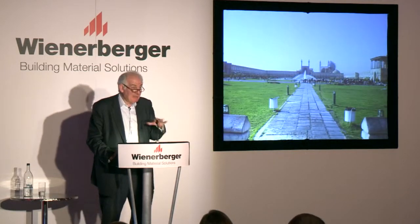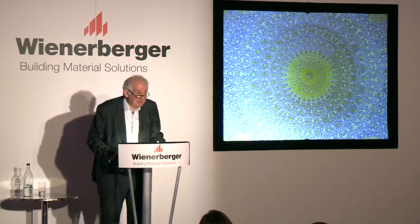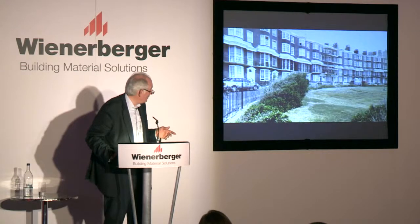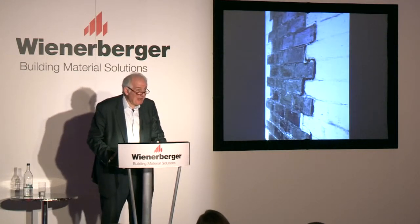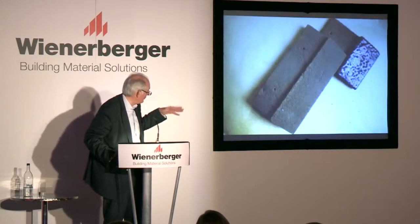But, I mean, if one's repairing an old building, there are very few suppliers of traditional building material, traditional tiles, and this company does well. And I've worked with the company on a repair job down the road of early 19th century buildings in Whitechapel. And I've got some images here. These are other sorts of tiles.